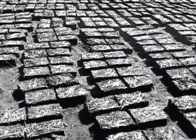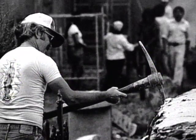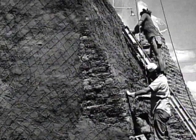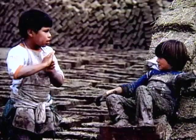As the people build up the church, they also build up their community. In 1979, the hard plaster exterior was removed and returned to the traditional mud plaster. Each year, the community comes together to remud the exterior. Over the years, the community that surrounds San Francisco de Assis has become a strong and happy one.